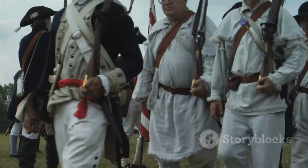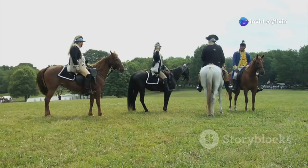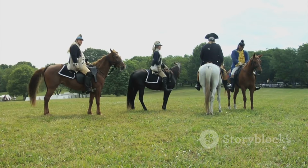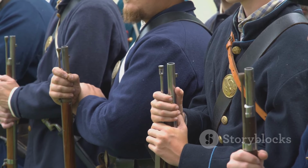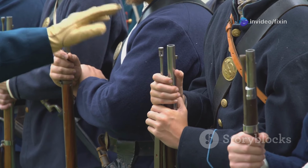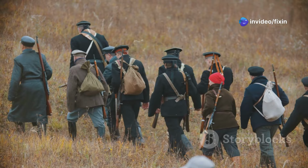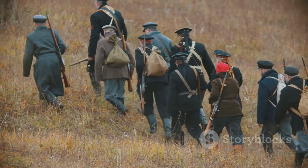In the crucible of the Revolution, uniformity was more aspiration than reality. Continental soldiers often wore hunting frocks or civilian clothing with makeshift insignia. Yet, even then, the color blue emerged, a symbol of liberty that would later define the Union uniform in the Civil War. The 19th century saw American military dress evolve in step with a burgeoning nation.